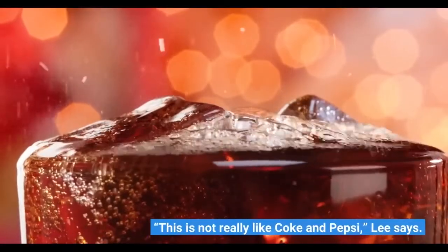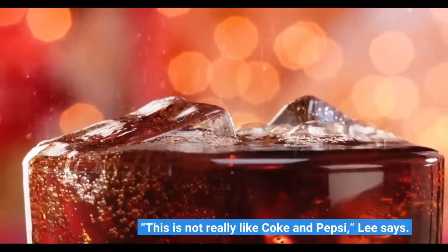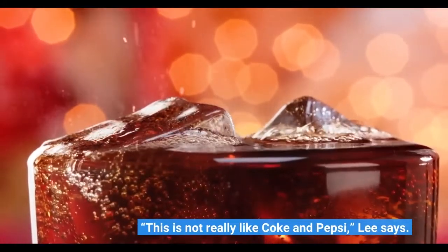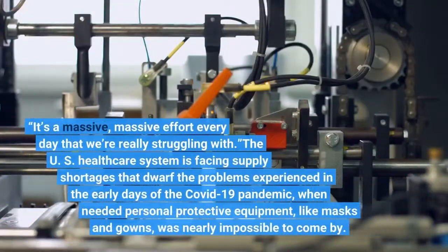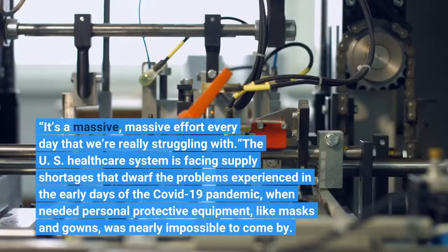This is not really like Coke and Pepsi, Lee says. It's a massive effort every day that we're really struggling with.